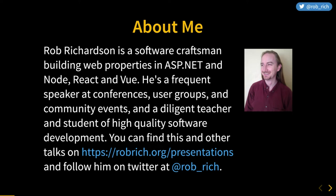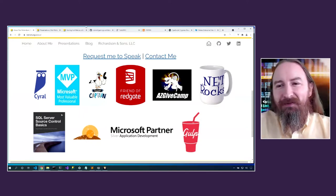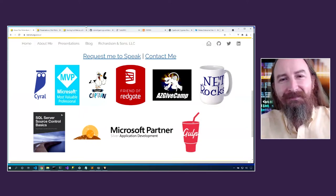Some of the other things that I've done, I worked on Gulp version 2 and version 3 as a core contributor. And I replied to a .NET Rocks podcast episode. They read my comment on the air and they sent me a mug. Woohoo! So there's my claim to fame, my coveted .NET Rocks mug.